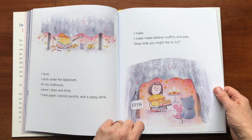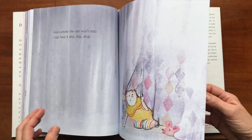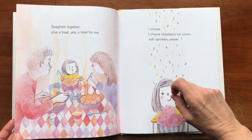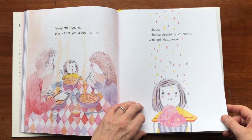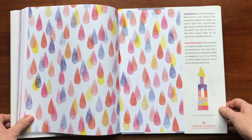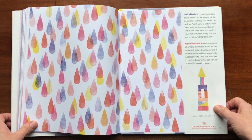She's made a cafe for her toys. I really like the spaghetti here as well. The ice cream for pudding. So let's find out a little bit more from Fiona about how she made the book.